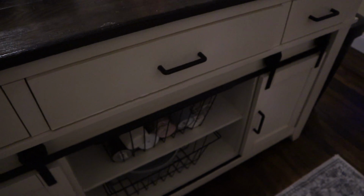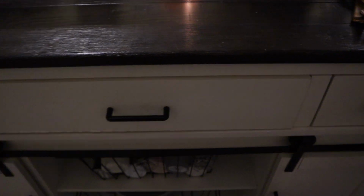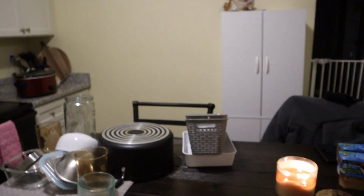So our previous house had tons of cabinet space. Our new kitchen doesn't have as many cabinets. So I'm trying to figure out space. We are going to get another one of these small cheapo cabinets right next to it, so we have more space. But then we are going to get shelving down in our basement for more storage space as well.